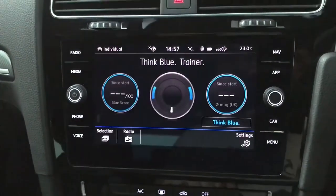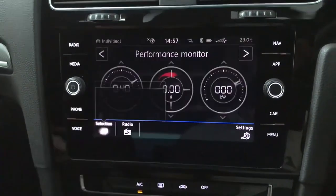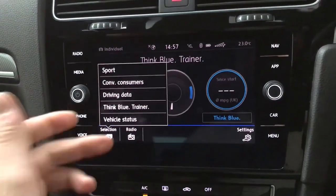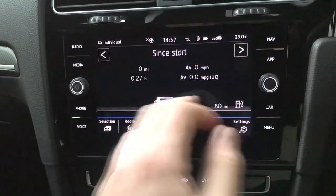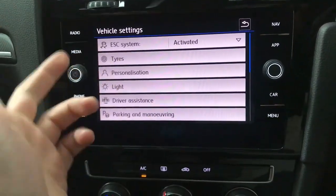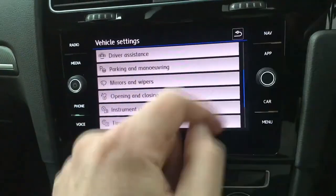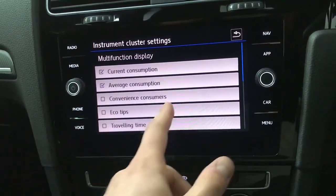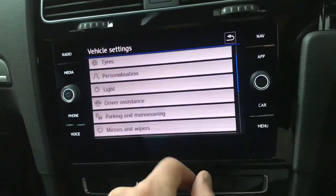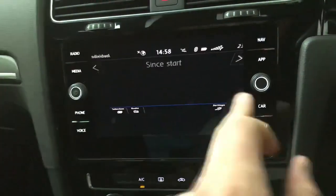And on the vehicle section we have various different selections on here. You've got sport mode, you've also got a Think Blue Trainer, which is how economically you're driving, and that sort of stuff on there. And then you also have your service requirements on here, just down there, and you can change the things on the instrument cluster as well. So for example, if you don't want to have your current consumption or your average consumption on there, you can take those off. And then you've got your settings for your driver assistance and your parking sensors as well.